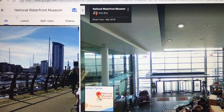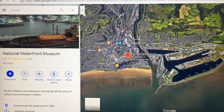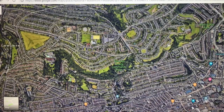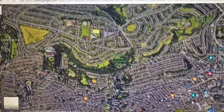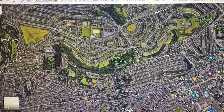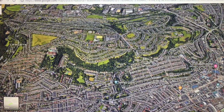When I say hill, I possibly mean mountain. Let me show you. Because Swansea is on the coast, but there's this massive big hill. No, that's not what I was expecting. So the hill or mountain comes up and then goes down to the coastline.